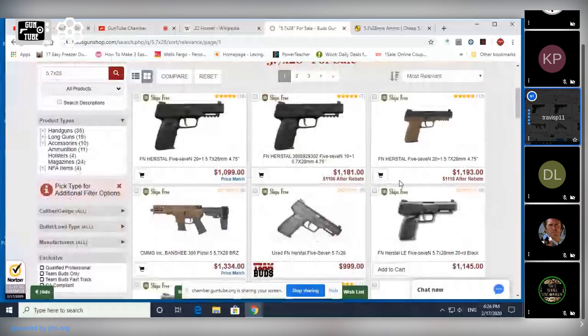Yep. It would be really nice to get yourself a PS90 and an SBR, a shorter barrel version of it. That looks really cool. There you go. So head over to Buzz Guns real quick, guys. Can you see this? Yes.